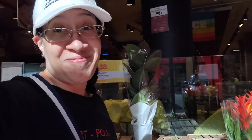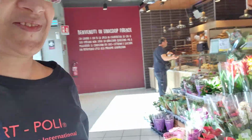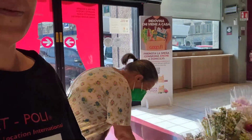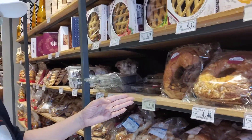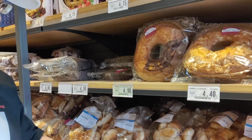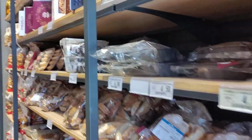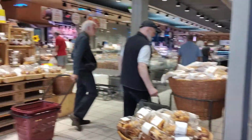Here's flowers. Always good to have for your apartment. So here are the cakes. And these are nice cakes, and you can see that they're made at the bakery. Different types of cookies. I mean, you could be here all day shopping and going crazy.